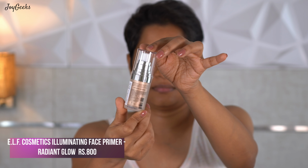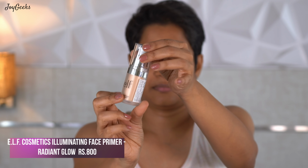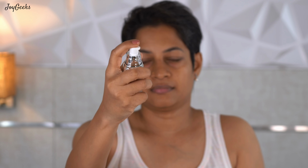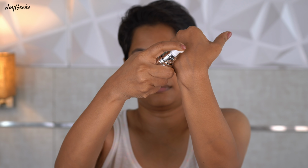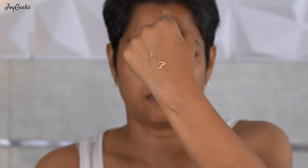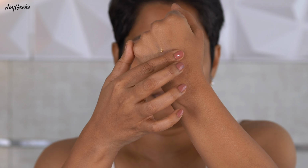This is illuminating face primer in the shade Radiant Glow. Now this costs 800 rupees. It has a pump, it has a beautiful packaging, but it only lasts for 6 months. Keep that in mind. Now I'll show you exactly how this looks.